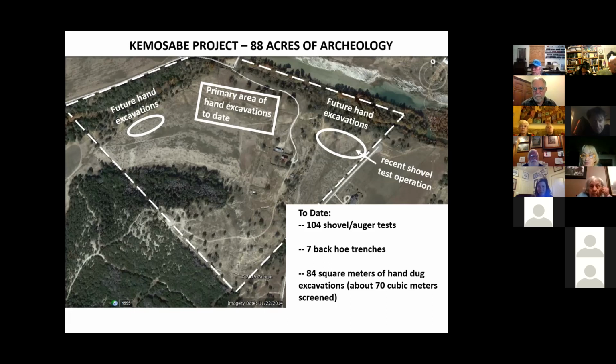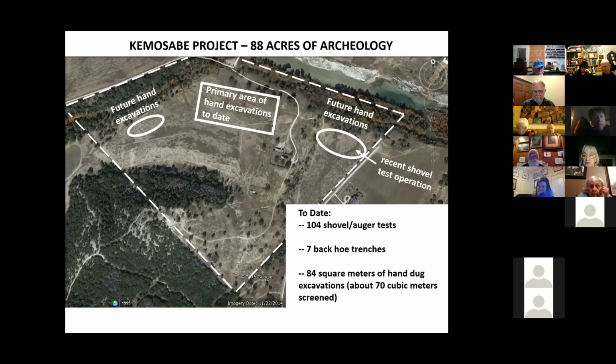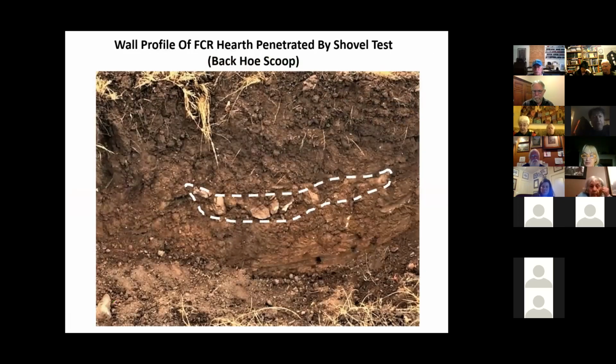And so the field school and the work that we're going to do is really an addendum to the work that they've already had. So we're going to use their same nomenclature. They're the ones that devised the grid system and everything like that. It's all quite thoughtfully laid out. It's more than a professional operation. They've been excellent stewards for this. Marvin, the landowner, has been great with this.